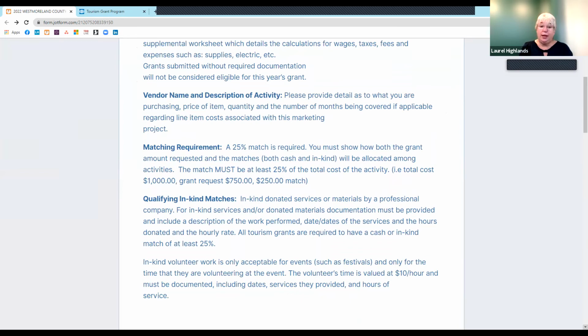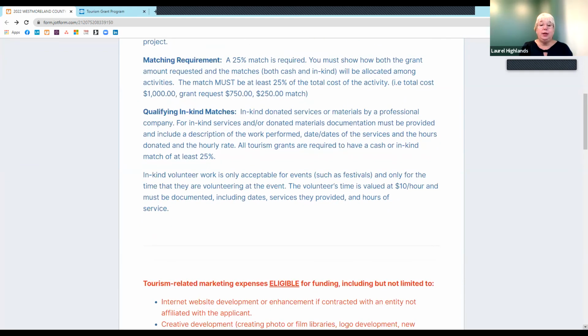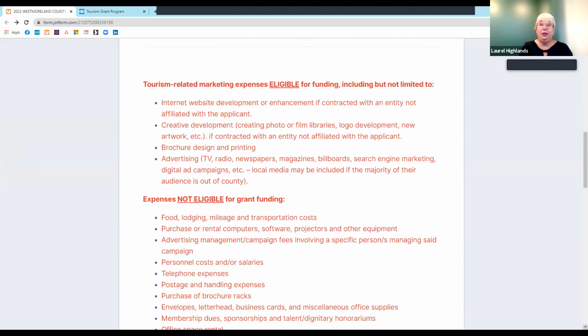What qualifies for in-kind matches? If you are utilizing volunteers, they can be utilized for $10 per hour. Must be documented, include dates and services and all of those kind of things. If you're uncertain with any of this, again, please reach out to Georgia and she will be happy to provide you with a little bit further explanation and do a little bit more hand-holding.